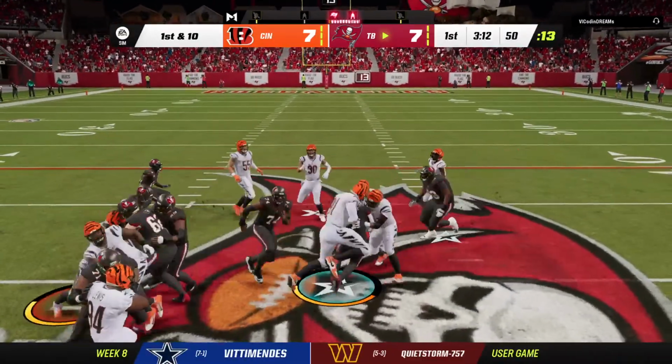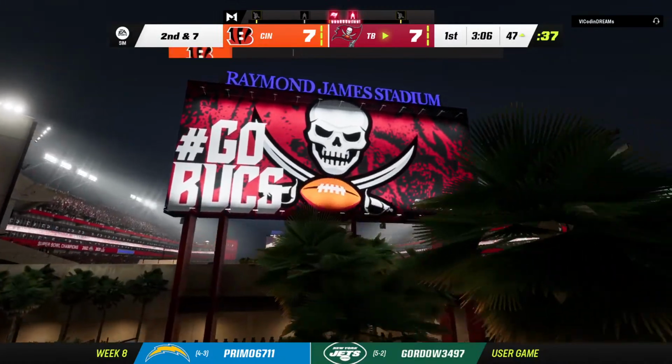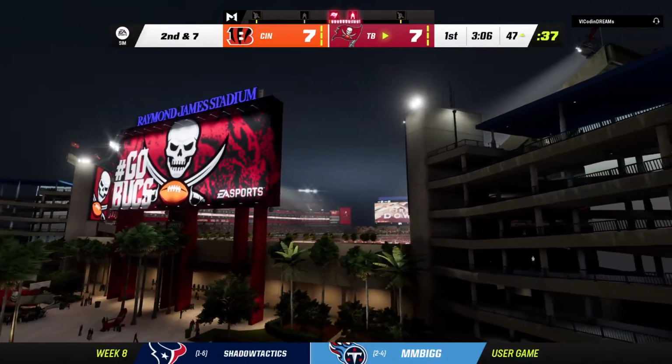Fournette, a first down carry. And he'll power ahead, but only for about 3 yards. 2nd down coming up. The Bucs at 2-4 here in the first half of the year. And they were winners their last time out, so they'll be looking to make it 2 in a row.